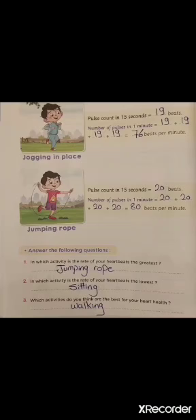Fourth, jumping rope. Let's say while jumping rope, my heartbeat is 20 beats in 15 seconds. So number of pulses in 1 minute equals 20 plus 20 plus 20 plus 20 equals 80 beats per minute.